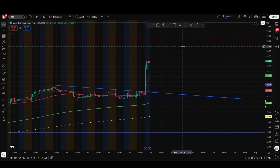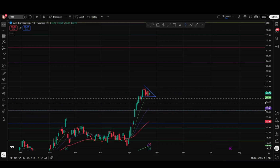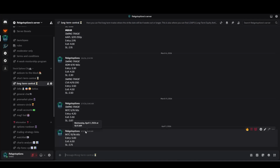And don't think that we're just calling this out because we've seen them move today. No, that is not how RGO market bullies move. What we do is we get ahead of plays. We chart things up all the time. You see my multi-year Fibonacci retracements are on here, but check us out in the Discord. In the long-term central, we talked about this on March 11th and then also April 1st.